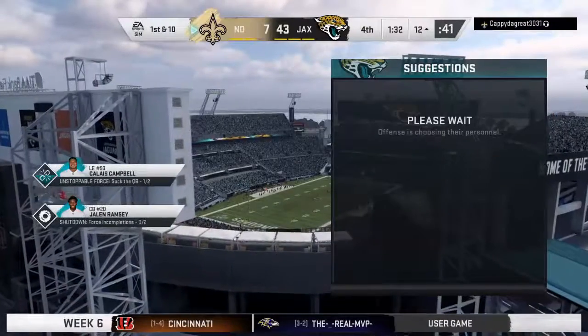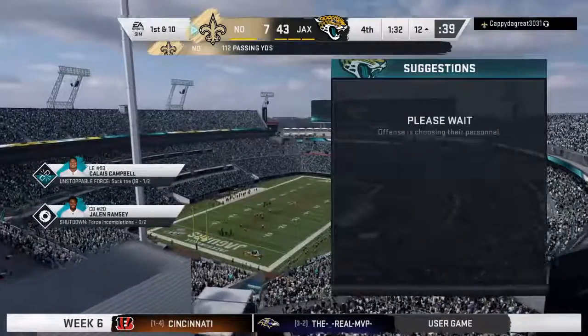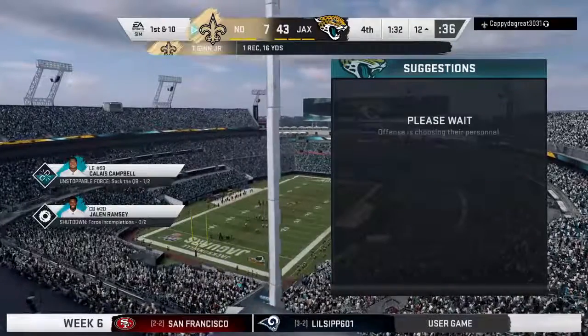The Saints going to call the first of their timeouts as they'll get a chance to talk it over after picking up the first down.